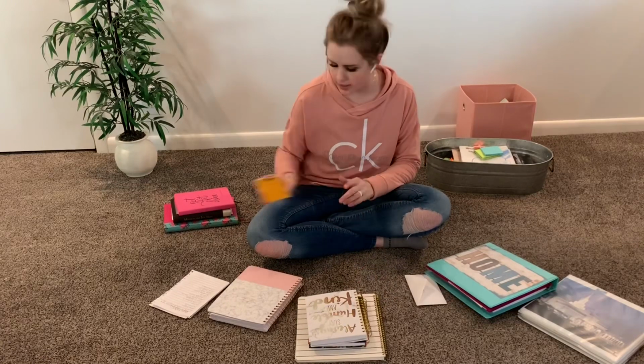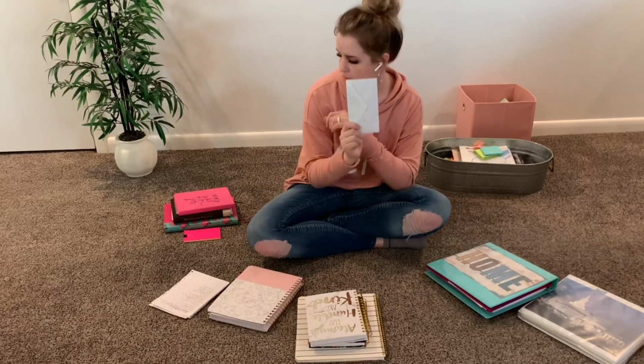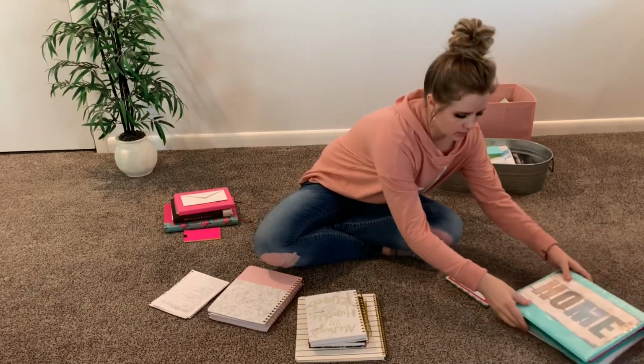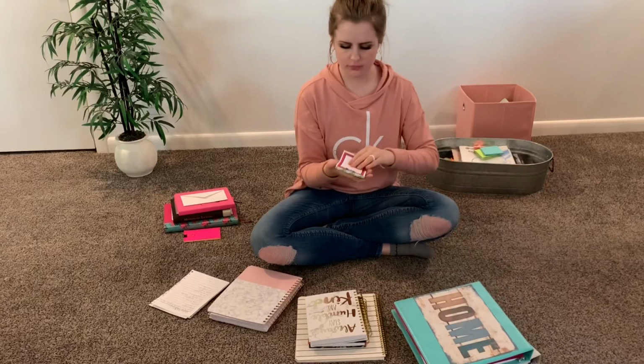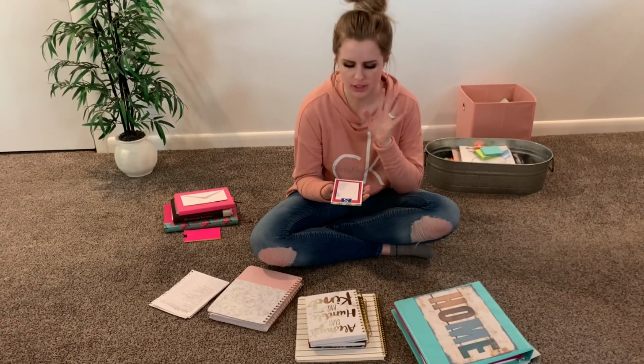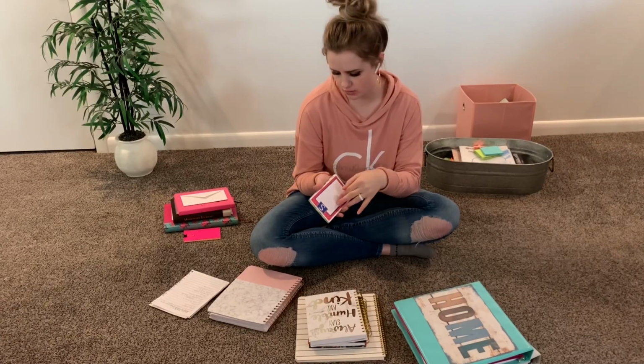And then I want my index card. This envelope is generally where I will keep receipts, so I'm just going to keep that. Moving on. Ooh, look! Notepad. Okay, so I want to use less paper, so I'm going to try and start doing to-do lists on my phone and grocery list. So I'm actually going to pass this on.